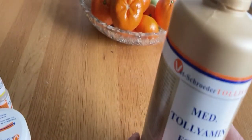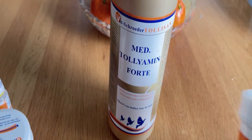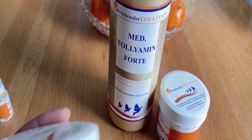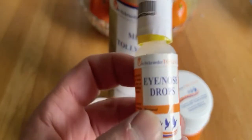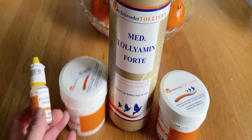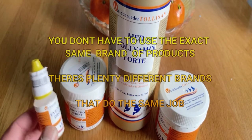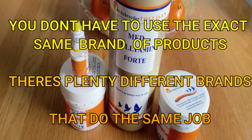So that's it. That's the four products I use: the Medtalamin Forte, the TKK Trico Green, the Bronco Sprint for the respiratory infection. And I think this is an important one. You drop that in the eye, if it bubbles up, you know the airways are not clear. So then you give them this, the Bronco Sprint for the respiratory. I'm not saying use these products, but that's the products I will only be using during the racing season.